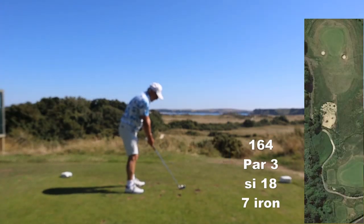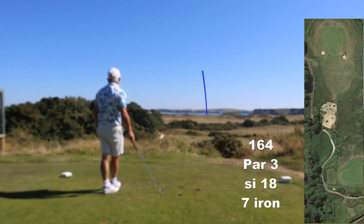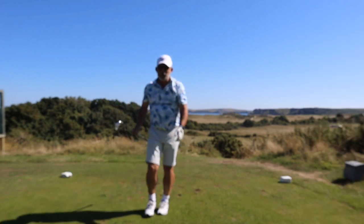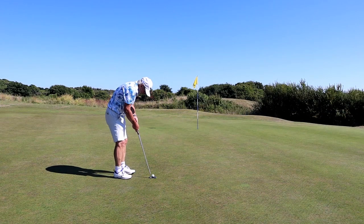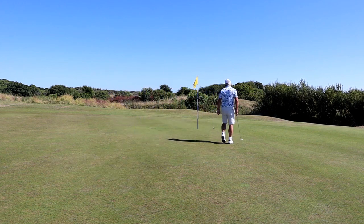The 17 is a cracking downhill par 3. And just for once, I've actually clubbed myself correctly to land just short between the two bunkers and roll it on. It's just a shame that you can't see it. If there was ever a par 3 worth waiting for, it's this one. Yeah, I took the camera to the front of the tee box. Took about a 10-second clip. When I looked at it on here, it was all out of focus.